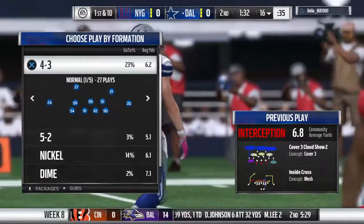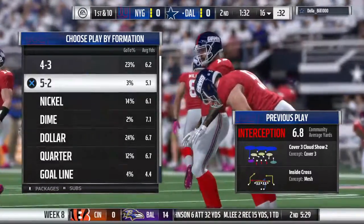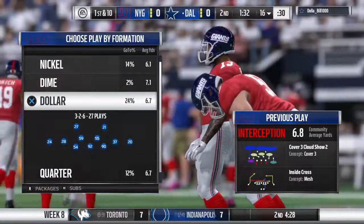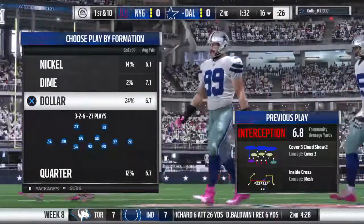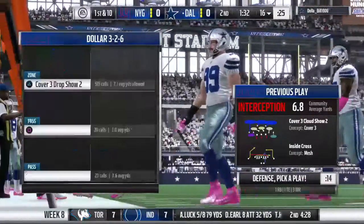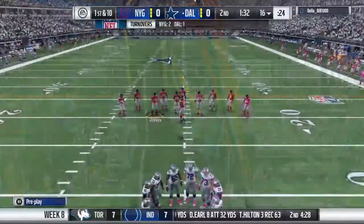And now Dallas gets set to take the field. And the interception thrown in the red zone last time. We'll see if they can rebound. I just have to think the last thing he said as they went back out there was, don't do that again. What do you think? Yeah, I think that.